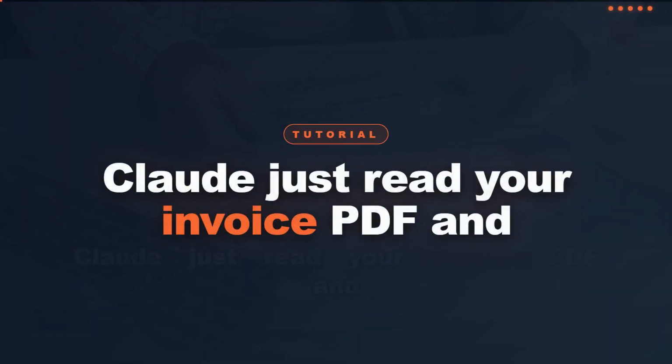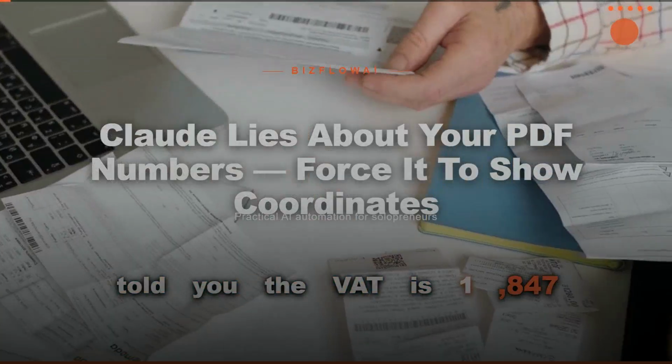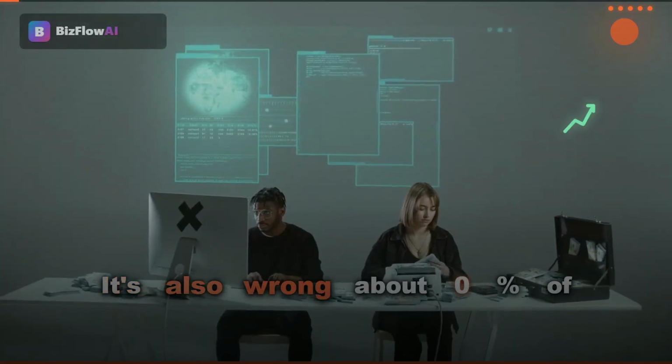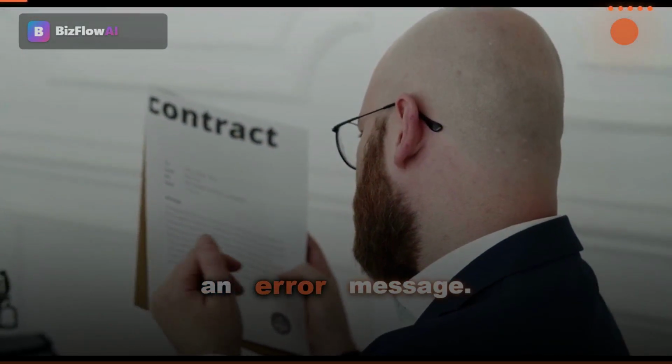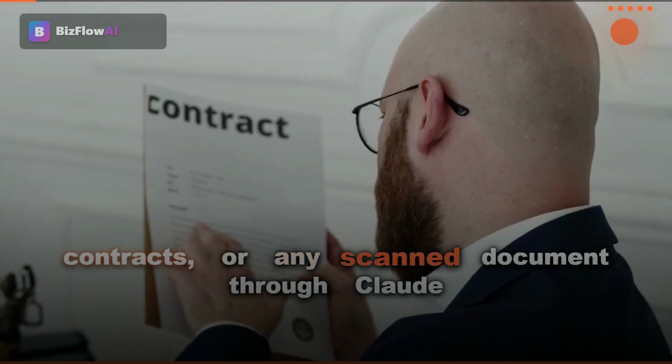Claude just read your invoice PDF and told you the VAT is 1,847 dinars. It's confident. It's also wrong about 29% of the time, and you will never see an error message. If you're running invoices, contracts, or any scanned document through Claude and trusting the answer, this one matters.